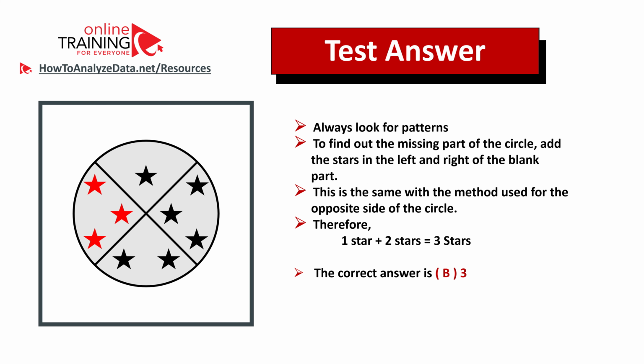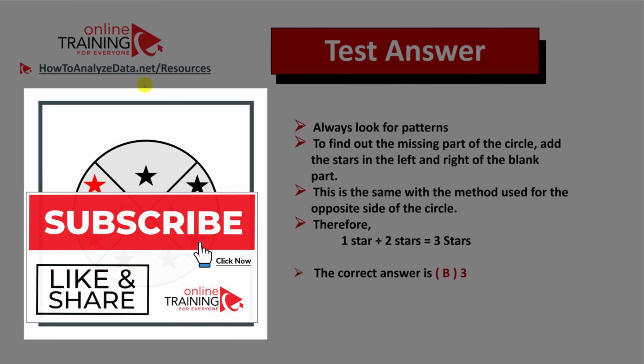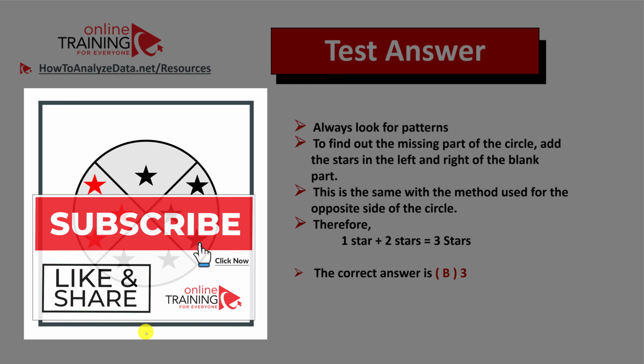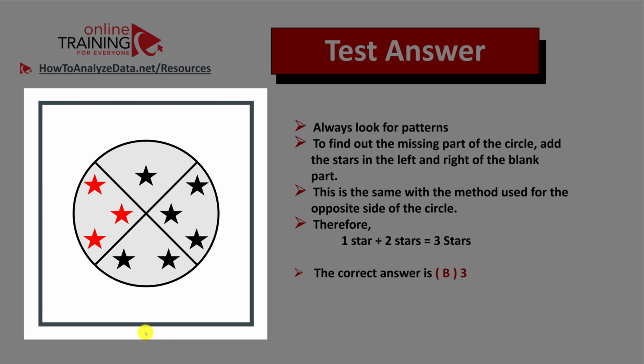As usual, to answer any type of question, look for patterns. And here the pattern is symmetry. So if you draw a line in the middle of the circle from top to bottom, you will see that you need to come up with the answer that would be symmetrical. There are multiple ways to solve this challenge, and we got a hint that we should use a mathematical operation. We take the number of stars from the left of the blank part of the circle and add the number of stars from the right part of the blank part, and we get 1 plus 2, which is equal to 3.